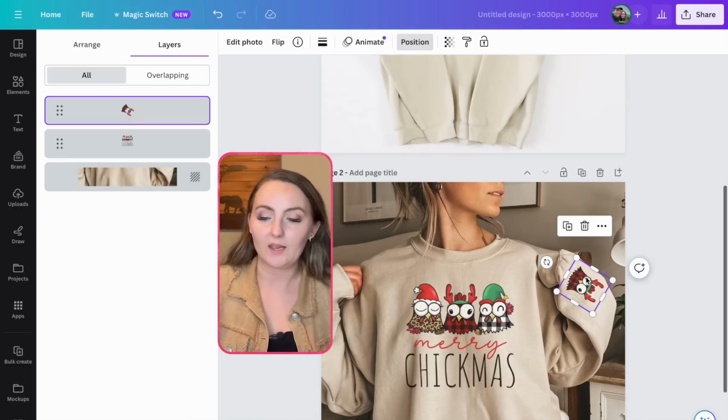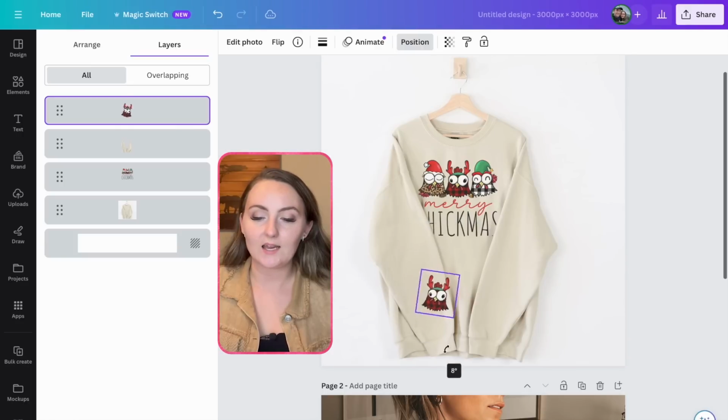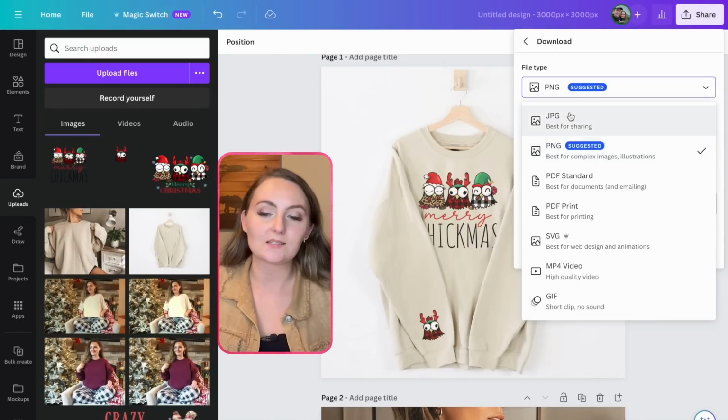And then we'll copy and paste our cute little chicken and turn them right side up, and we'll put him right onto the outside of that sleeve. I think he's a little too big here. And there you have it. You'll just save these as download, but now you want to save them as JPEGs. And now you can upload these to your Etsy listing to give your designs a really great competitive look, just like all the other bestsellers on Etsy.